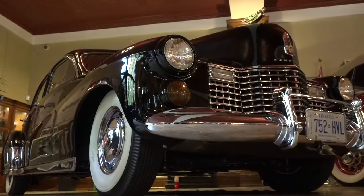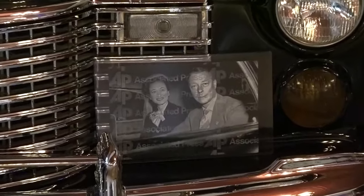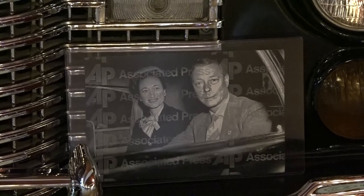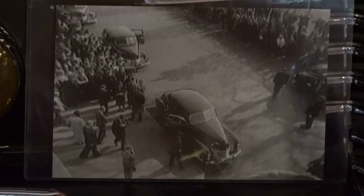Steve, 1941 Cadillac, the Duchess. What's the story here? Well, Fletch, this is an amazing car. It is a one-off custom-built car made for King Edward after he abdicated the throne to marry the twice-divorced American girl, Wallis Simpson. And they ended up moving to New York. They lived at the Waldorf Astoria Hotel. And anyway, General Motors built them this custom-built one-off Cadillac with all kinds of features, and it was no doubt Harley Earl and Bill Mitchell were involved in the styling of this car.